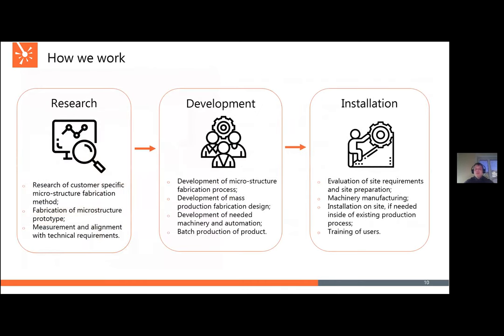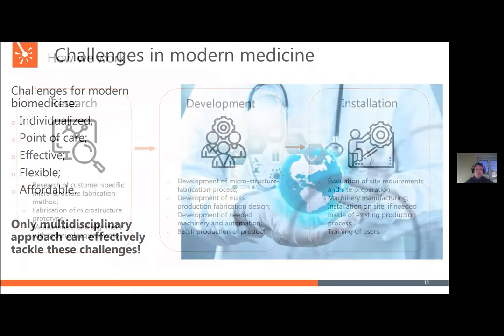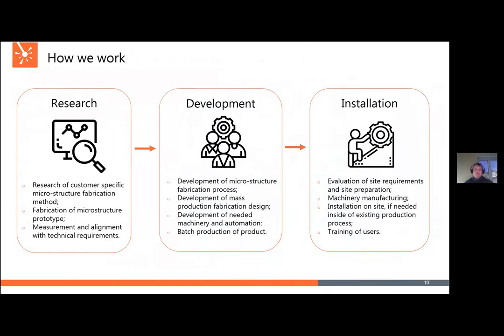Now, very briefly, how Femtika works. We do basic research for our customers if they need it. We basically look at their problem and either offer our own solution or just do exactly what they ask us. Then we make sure that this technology is repeatable and works well, which is the development stage. And then we create a special custom-built system for the customer.